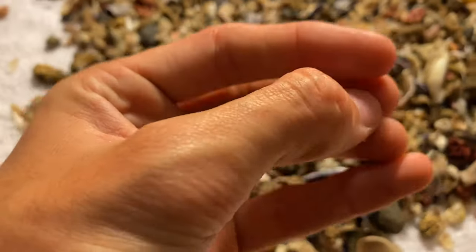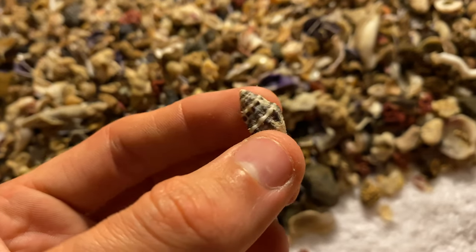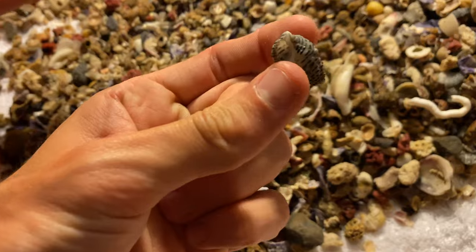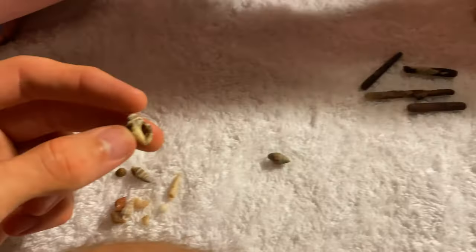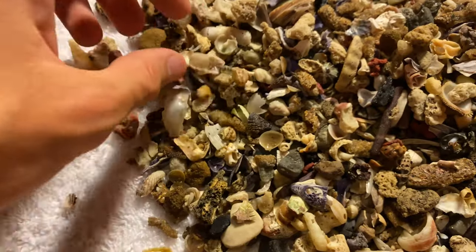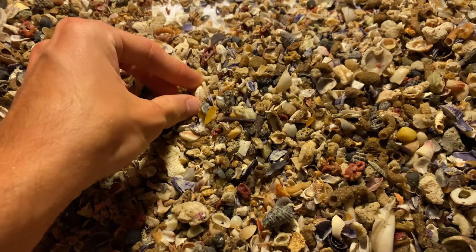See, here's a drupe. This is what the black... Oh, no, that's not a drupe, I don't think. There's one in here, I'll show you guys. Broken Seraph Mitra. Cool, dude. We'll keep the droopy looking thing. Moon snail. Sick. What else do we got?